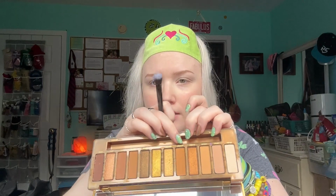This is the fun part, in my opinion. I'm going to take some eye primer. Like almost out, so it's really hard to get out. Prime the eyes. I'm doing green and gold, so I have this palette, which is just a lot of golds. So I'm gonna start with that. I'm gonna take a fluffy blending brush and I'm gonna take this shade right here. Very warm toned brown. And put that in my crease and my outer corner.